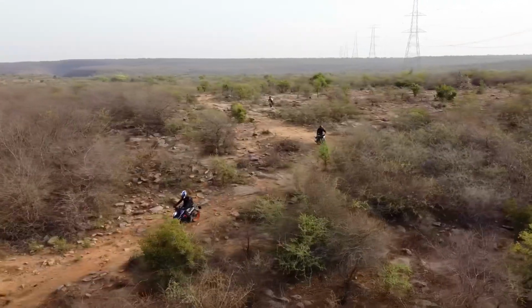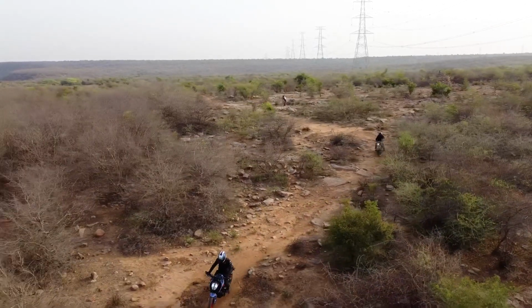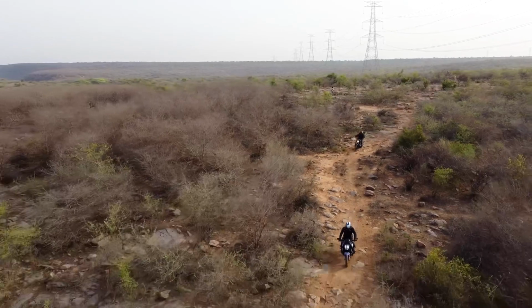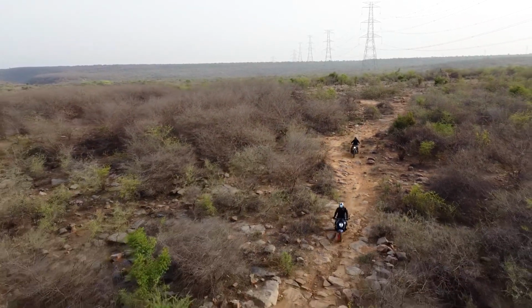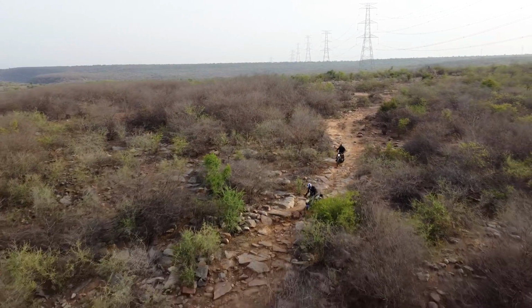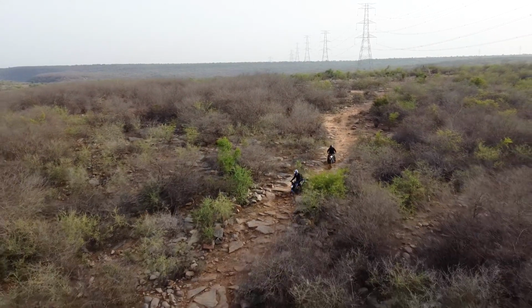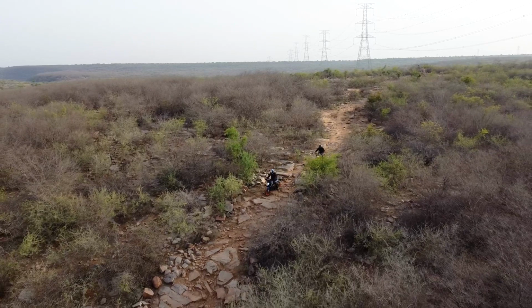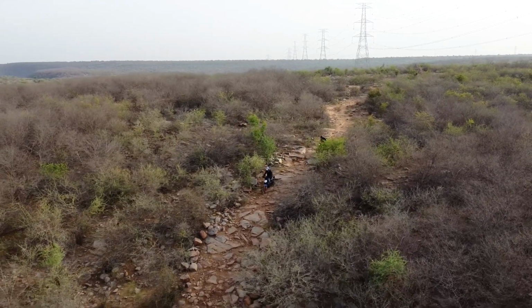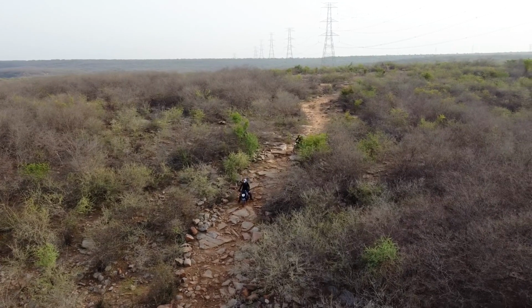So as we started to go down, Prakhar and Akshay, who are the two bikers, basically started off first. And going down is pretty different from going up, because while going up you have to use your power in a very different way, and while coming down you basically have to control that power and keep it leashed in so that you go at a slow and controllable pace. And this is what they are doing here.